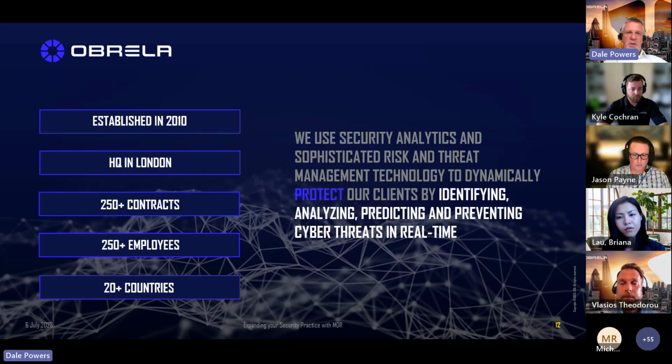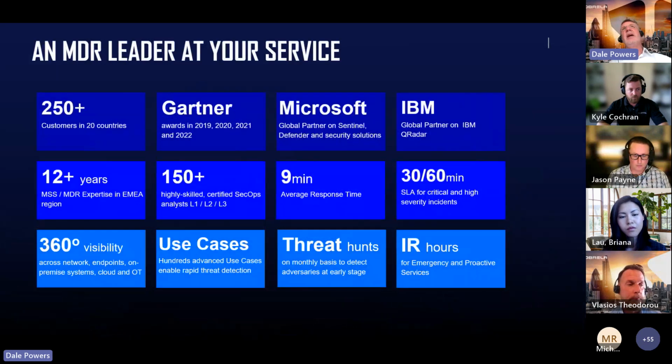Okay, Obrela is an organization corporate headquartered in London, established in 2010. Just some key points here. If, as a partner or a prospective partner, you're thinking of working with us and Ingram, we're in the Gartner report for MDR service providers. We've been there for the last 4 years. We're a global partner of Microsoft. We're an IBM partner. We've got 250 customers in over 20 countries.